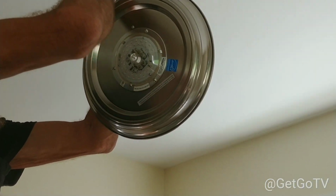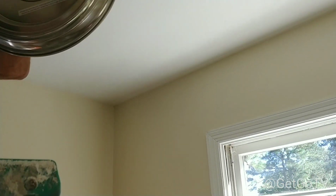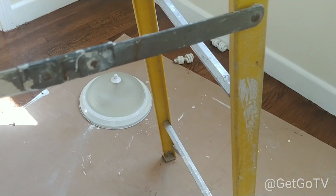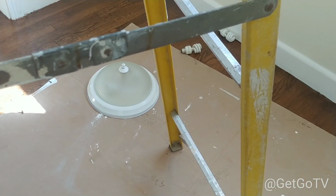Ain't that something? You don't even have to change the light bulbs in that. That's cool, man. So that's what's going up in here to replace that old raggedy one that we took from one of the bedrooms. So once he gets done putting it in, we'll do a little demonstration on it and see what it looks like. Show the bulb will come out.